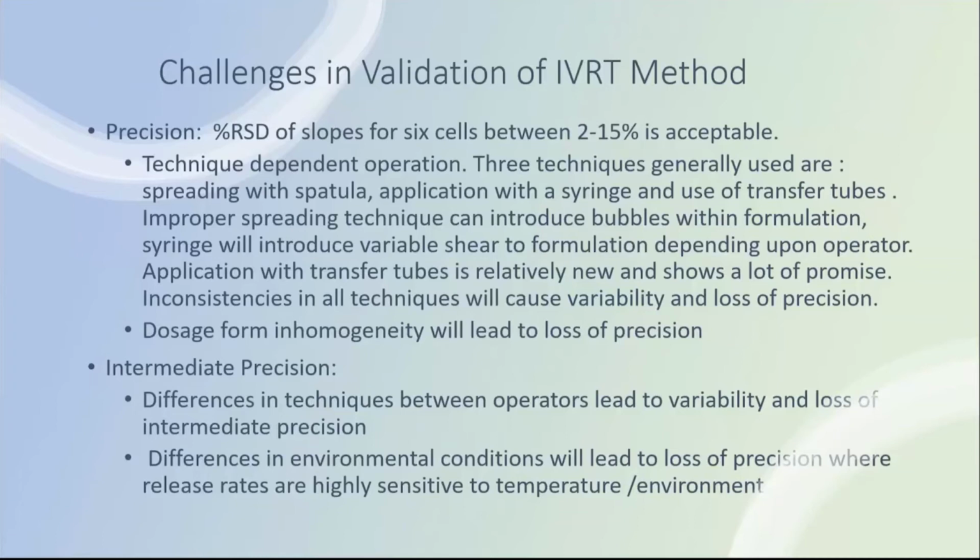There are 3 different techniques used for applying the dosage form. You just saw Christina show you 2 techniques, one spreading with a spatula, the other application with a syringe, and the third one is the use of transfer tubes. Improper spreading technique can introduce bubbles within the formulation if you're not careful. Sometimes the syringes can induce variable shear from cell to cell. You can squeeze more or less, and that can give you a difference in release and loss of precision. Application with transfer tubes is relatively new in my experience, and it still holds a lot of promise. Now, inconsistencies in all these techniques definitely cause variability and loss of precision.